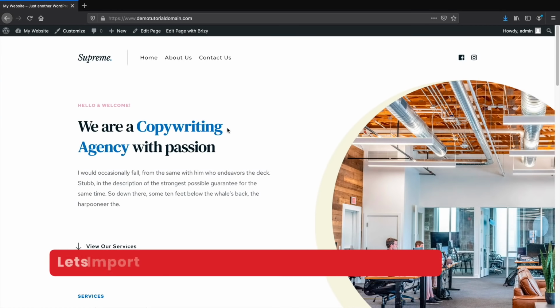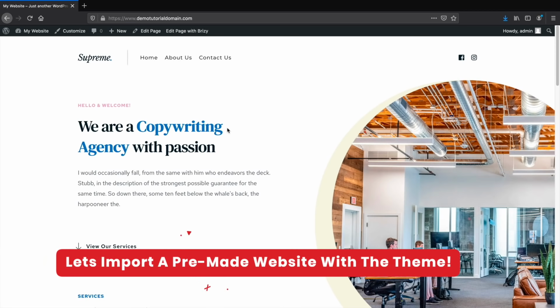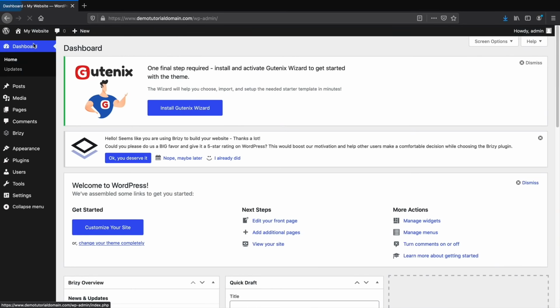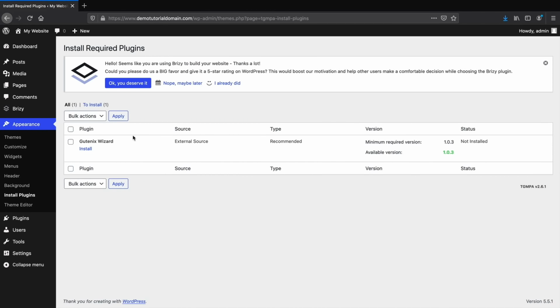Okay, so now that you guys have a full understanding of the website, let's go ahead and modify templates. Now you have some skill and some knowledge of the page builder. So what we're going to do is go to the dashboard, and now you see this install Gutenix wizard. We'll click on it, and this is the plugin. So it is the Gutenix wizard, and now we'll click on install.